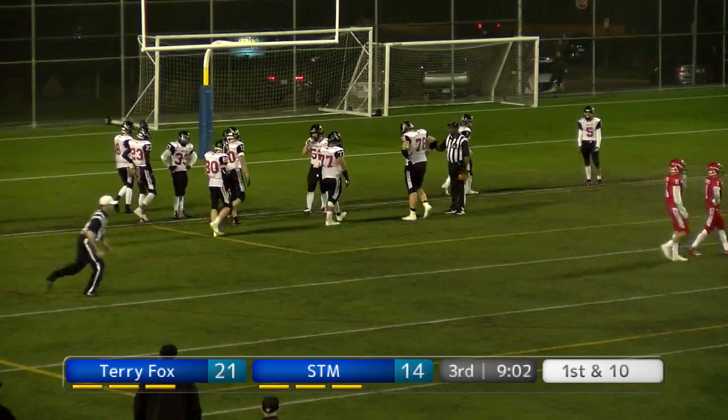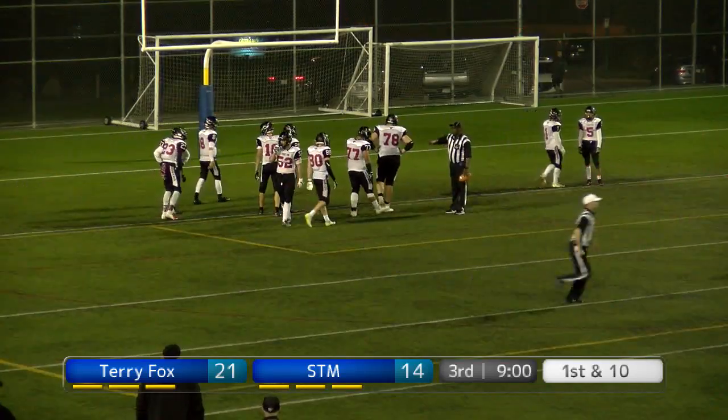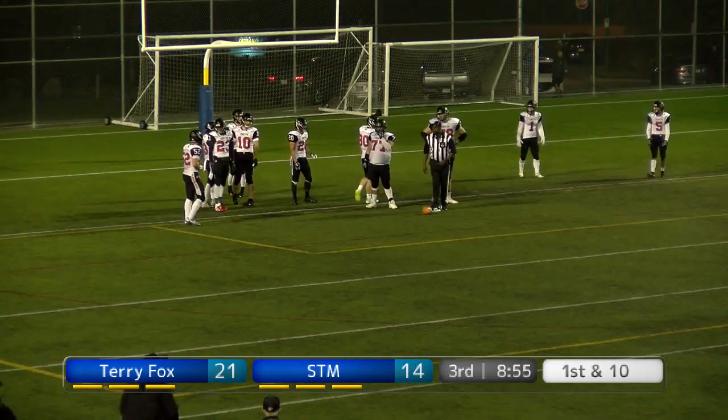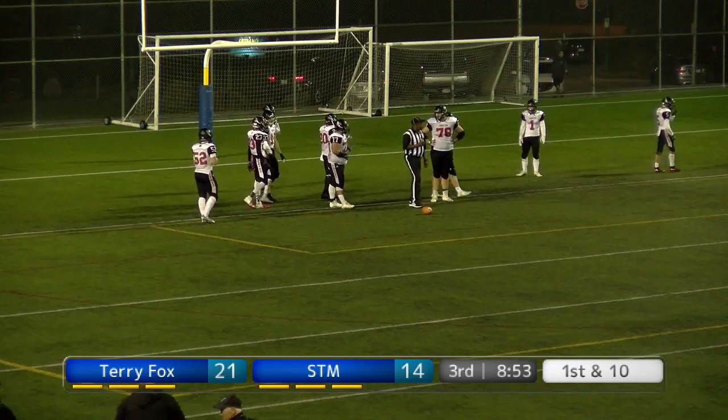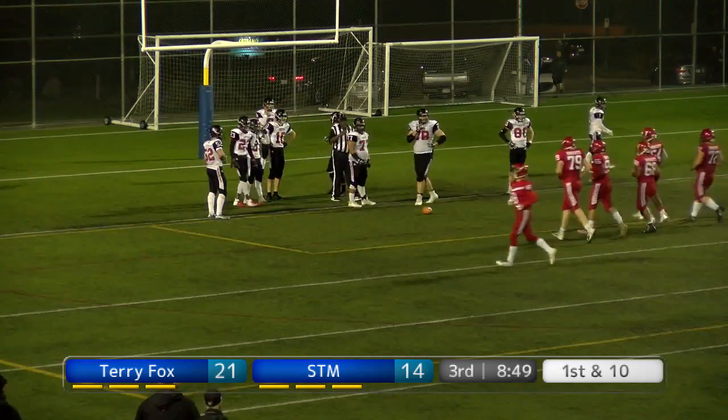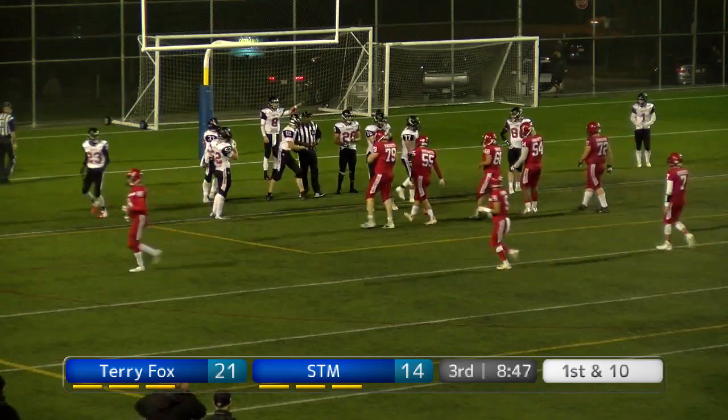Excellent call by the St. Thomas More Knights. Well-designed football play. The two receivers to the left-hand side cleared out, took the Terry Fox Raven defenders with them. Underneath play, Simone coming all the way across the field on an under route. Good patience by Ciccone getting the football and a big gain on first down.